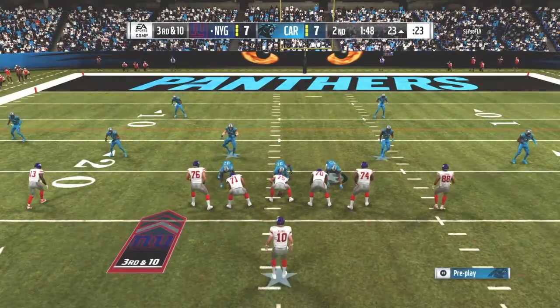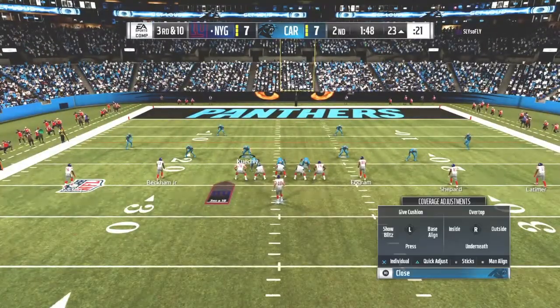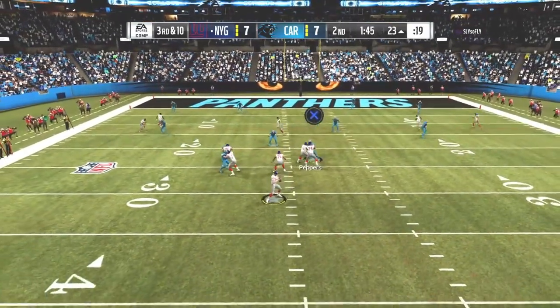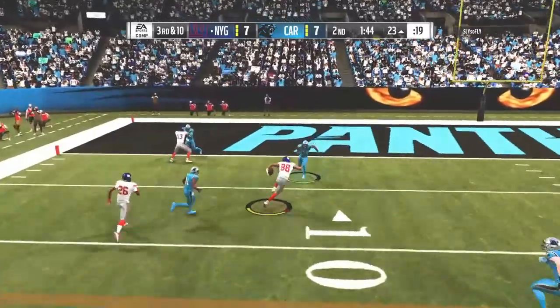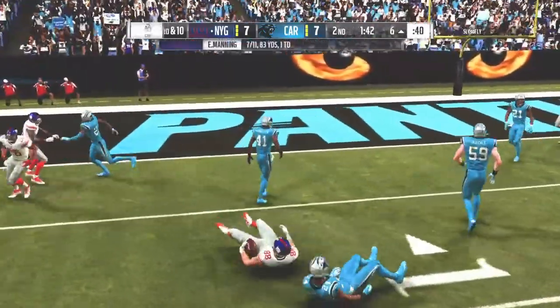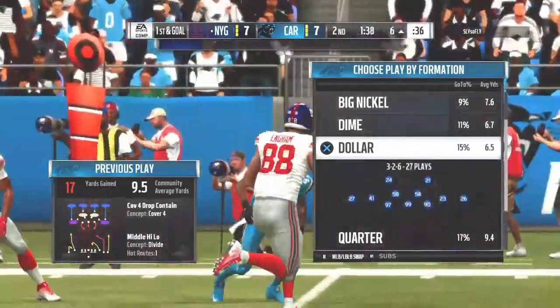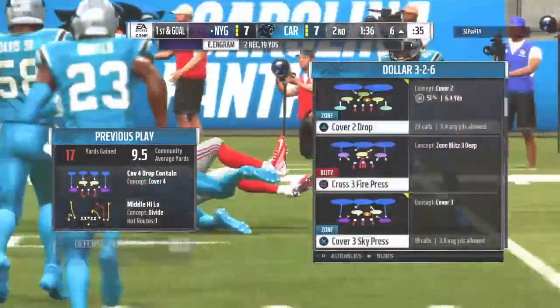This offense was on the move. Now 2 straight incompletions have them looking at third and 10. Again, they'll throw with Manning. He's got the first down inside the 10. And this is caught at the 8. They're able to convert on third down, and that sets up a first and goal.